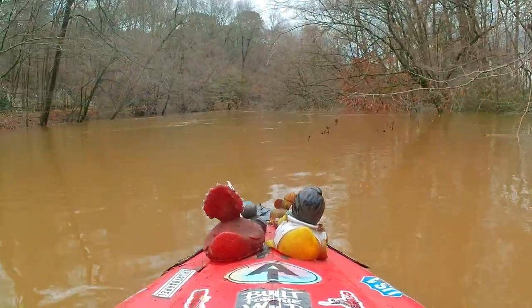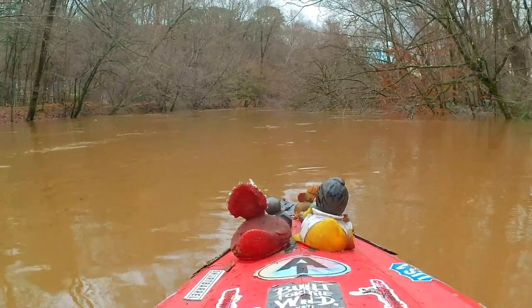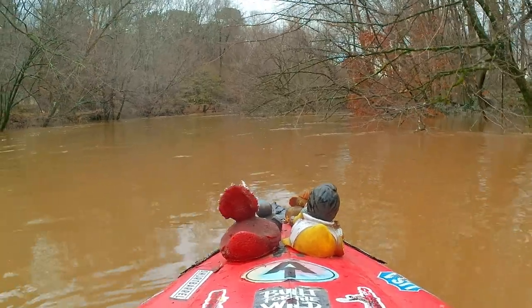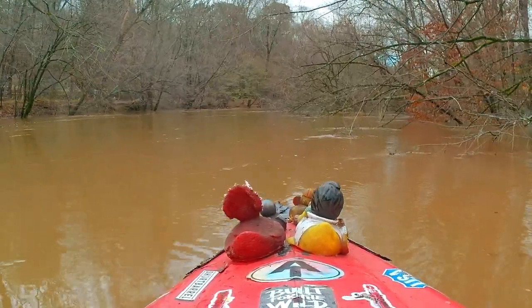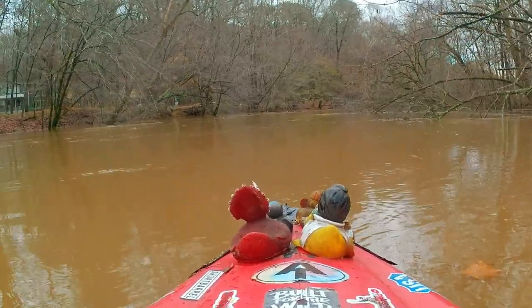So the same rules apply trying to stay out of current when you're going upriver. The two tricks really are, one, stay on the side that's across from where the bend in the river is, because the energy will follow the bend as much as you can. In this case, you can see it's bending around the left side there. So most of the water energy is going to be pushing up against that bank on the way down, so I'm staying over here on the right side.